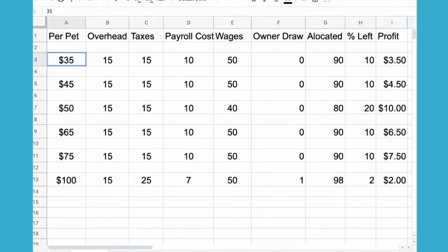And again, let's go back to this $35. We've got the 15% in overhead. Let's look at 25% in taxes. We'll bring this down to 7% of payroll costs. Like I said, I've never seen it less than 7. That's low. They make $1.50. Oh, and I need my 1% owner draw. That is 70 cents. Let's keep the same overhead, taxes, and low payroll, which I know the payroll cost is low.